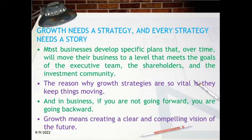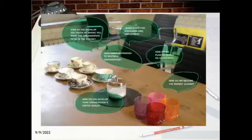Growth means creating a clear and compelling vision of the future. See the figure. Your vision needs to be very clear in terms of what you want from your business. How do we plan to attack an adjacency? How do we become the market leader? How about expanding to multiple geographies? And what's in it for managers and employees?